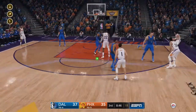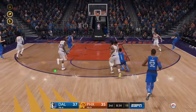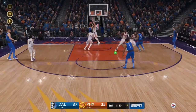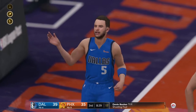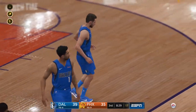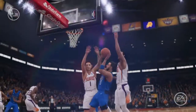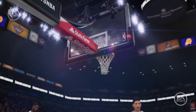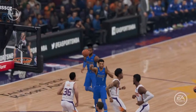DeAndre Ayton to Rubio. Pass stolen by the Mavericks. Lee. Yes, and the foul, and a chance at three coming up. Ed, you ever bail out of something at the last second? That's what I saw right there from the defender. We call that no man's land. They weren't really committed to getting out of the way, committing a hard foul, or taking the brunt of the contact.